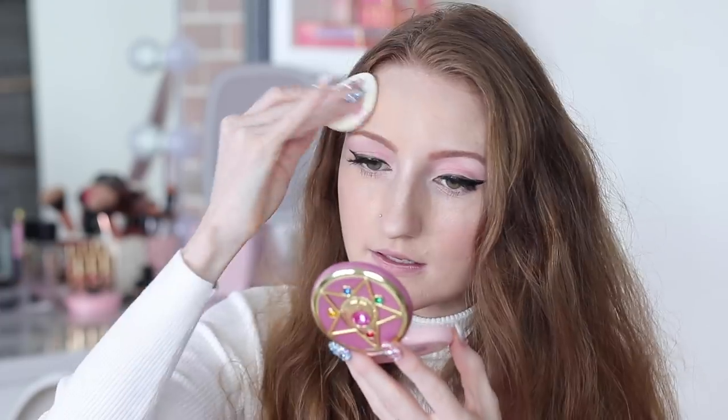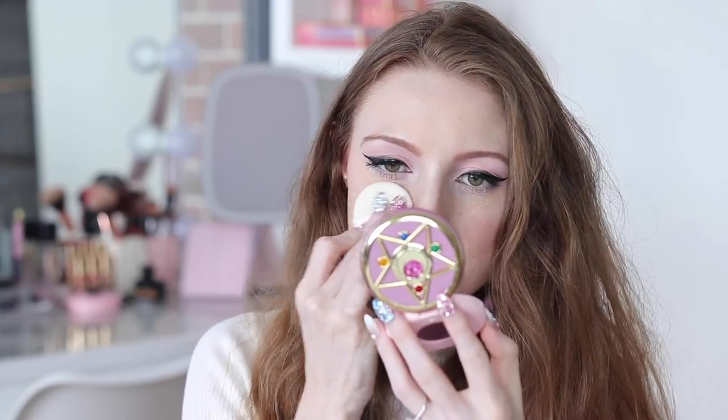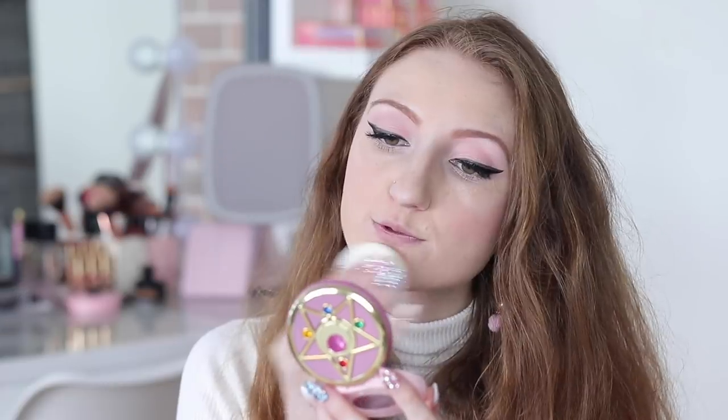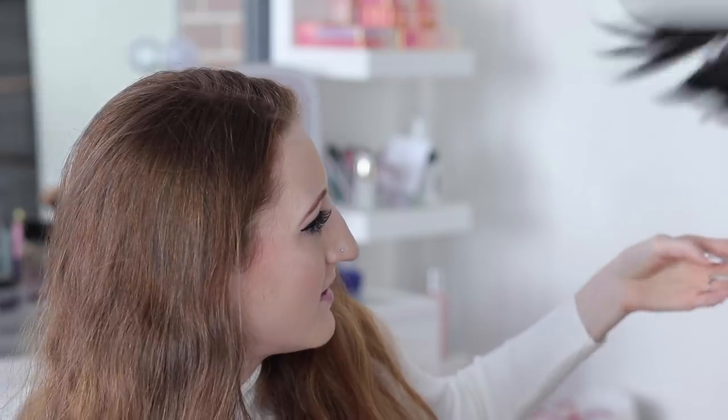But it did say on the website that you're supposed to touch up throughout the day, so I think I can forgive it. I'll just go back in with the little puff. I feel like this is the sort of thing I wouldn't even mind carrying around and touching up throughout the day because look how beautiful it is. Imagine if you're just out and about and you pull this out of your purse and touch up your makeup with this, it would look beautiful. Everyone would be like, whoa, what's that? It's amazing. Weebs would be screaming for miles.